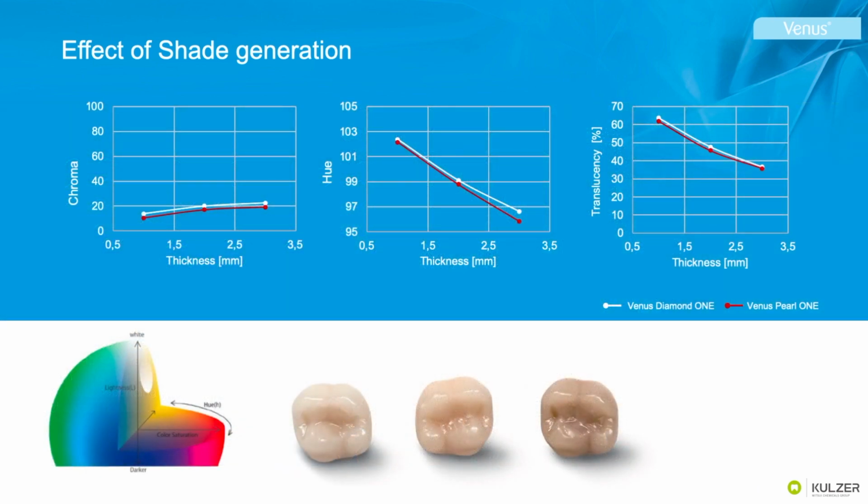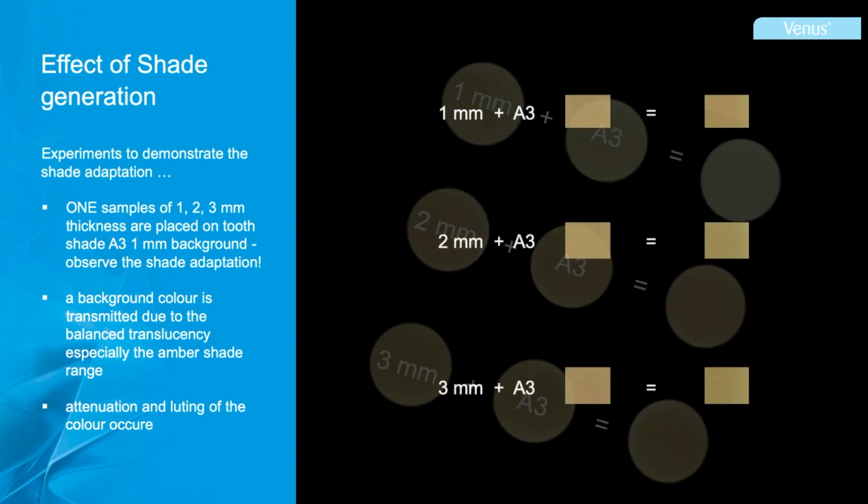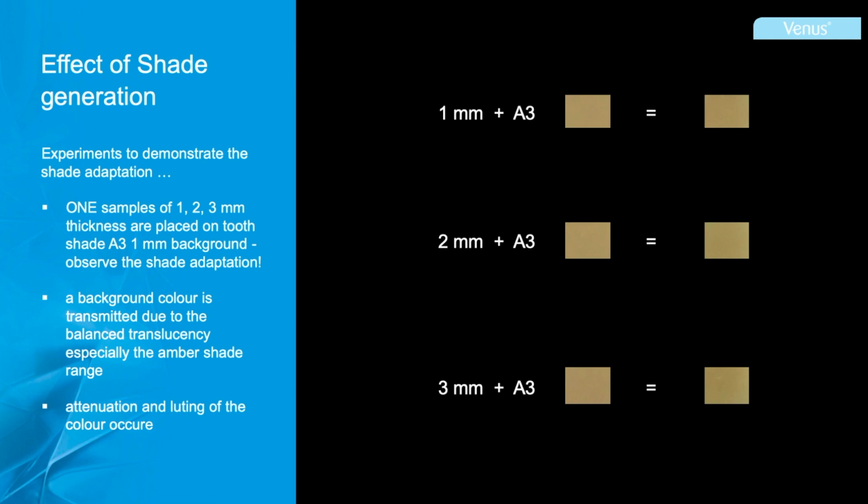The universal one-shade is characterized by an intrinsic hue matching the amber color space of teeth. Thin layers are very translucent, and light scattering is increasing with the layer thickness to cover the background while incorporating the adjacent tooth shade. The shade adaptation effect can be demonstrated with one-shade samples, in this case 1, 2, or 3 mm thickness, placed on top of a tooth-shaded background. Basically, this biomimetic approach is using the color from the background covered by a translucent layer.